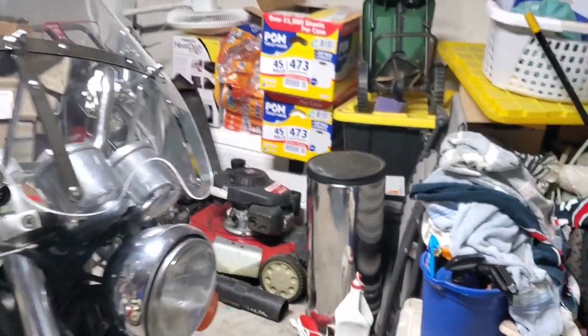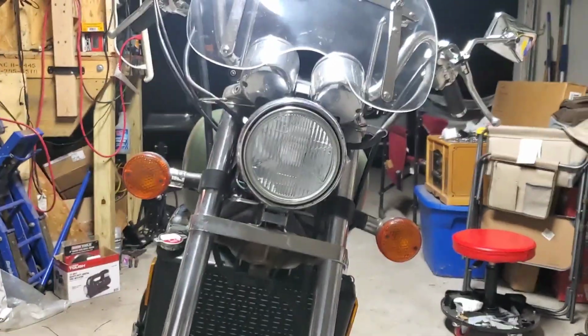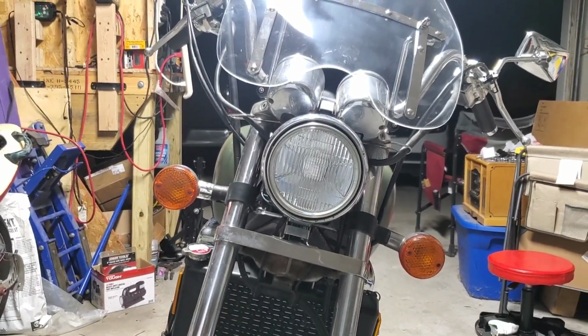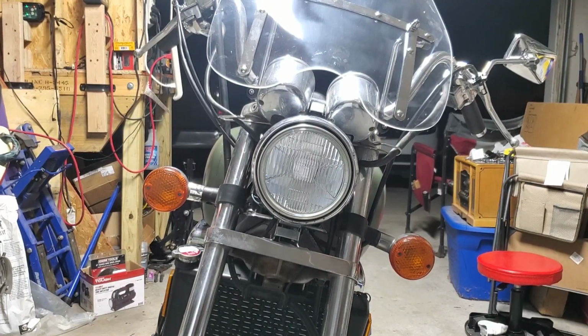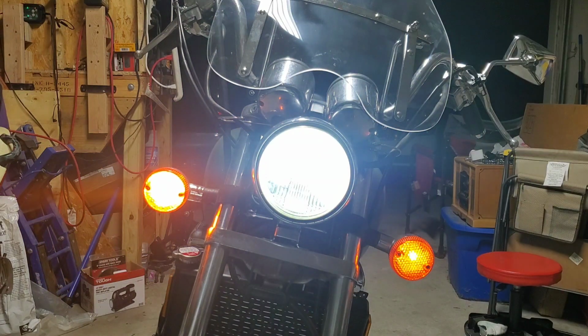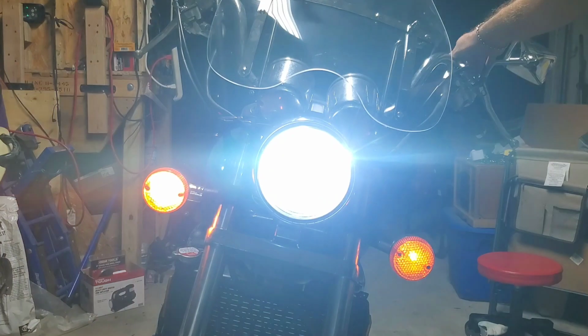Ladies and gentlemen, with that is the new install. So let's see. Oh my god, I bet this is going to be brighter. I'm expecting it to be brighter than the other one. So this is with all the shop lights on. Yeah, that's just your low beam, and then there's high beam.